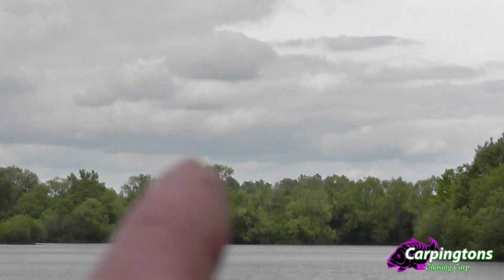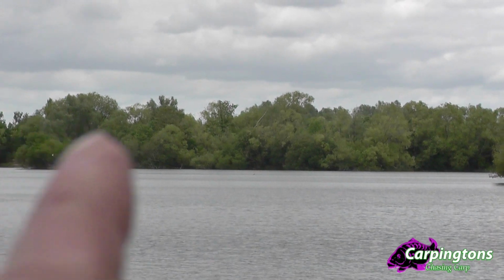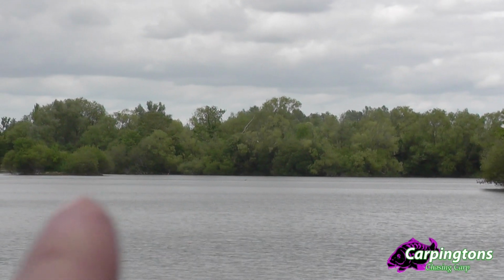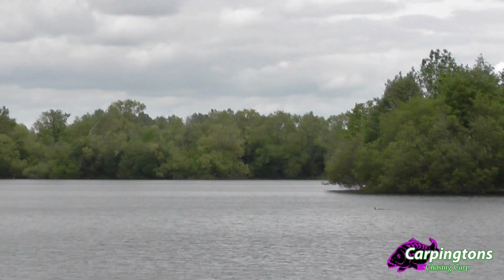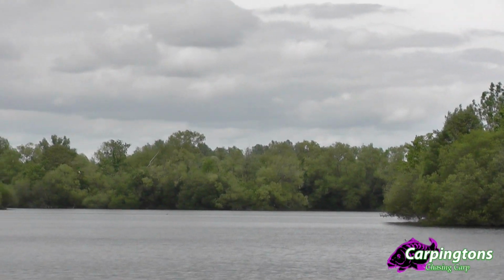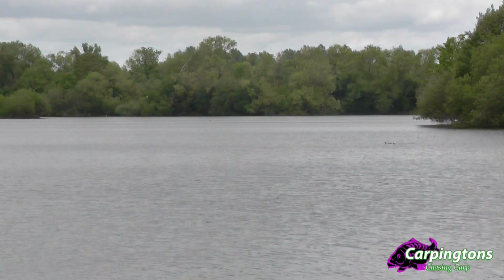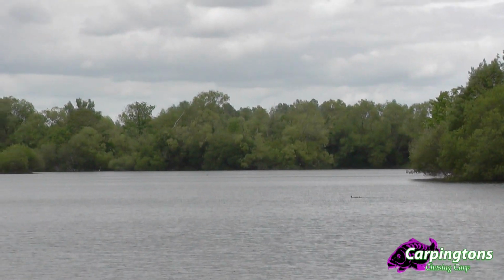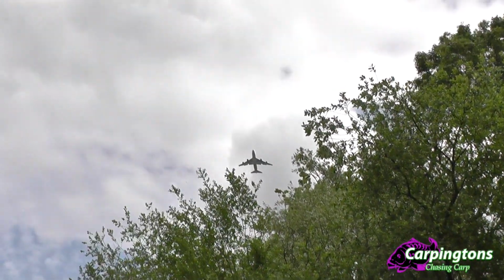Cigar Island there, you might just be able to see it, that section of trees, little island in front of it there. The trees behind is actually a big island. Then you've got the trees behind that which are on the far bank, that's the railway bank, so that's where the train line is. Here we go, welcome to Wraysbury.